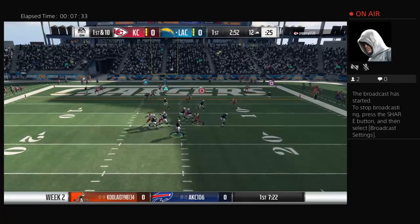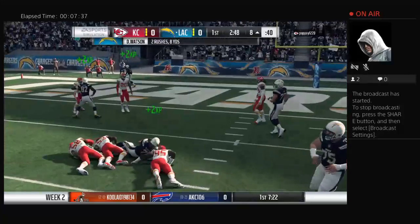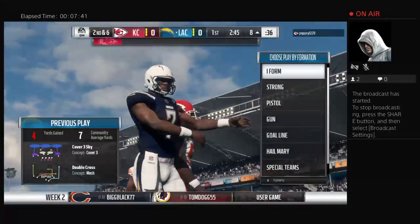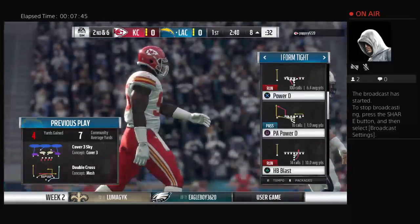On 1st down, it's Watson. And this carry is brought to an end at the 8. Good stick skills, just not much room there to operate. 4 yards on the pickup, and it'll make it 2nd down.